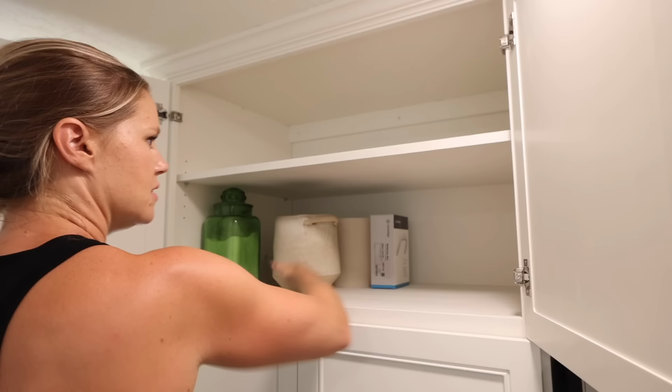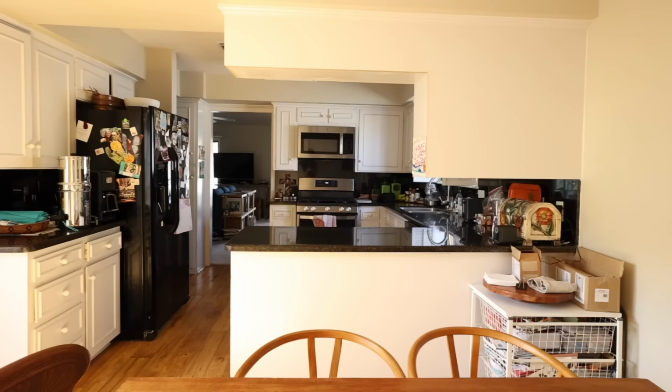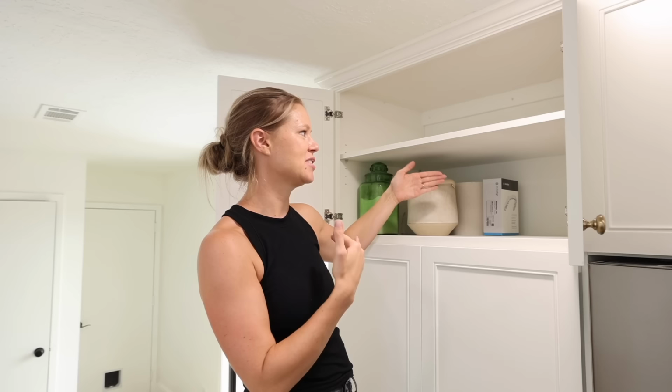That is crazy. That is so much space in there. Like, so much storage space. So I know we did take down some of the upper cabinets over here, but on this side, there was just that little upper cabinet. It was not even half this deep. So we've gained so much more depth, and that is honestly just a ton of storage space for the things that you don't need every day. It's a great place to be able to put those.